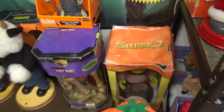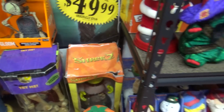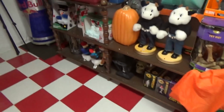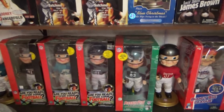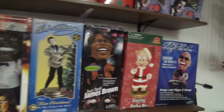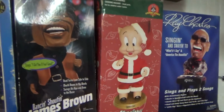Shrek, he was sold there. I remember seeing him, but I couldn't activate him because he wasn't out of his box. Some of their Halloween stuff was sold there. Big Mouth Billy Bass, my God. These were JCPenney exclusives, but still. A lot of these were sold at KB Toys. This guy was. Louis Armstrong was. James Brown, especially James Brown.